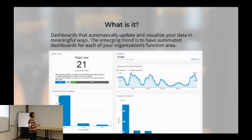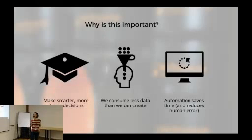If you're not able to track this data in an efficient way, it's harder for you to report back to your funders or your donors, which is right now something that they're looking for. So again, why is this important? It helps the nonprofit make timely and smart decisions because it's automated.